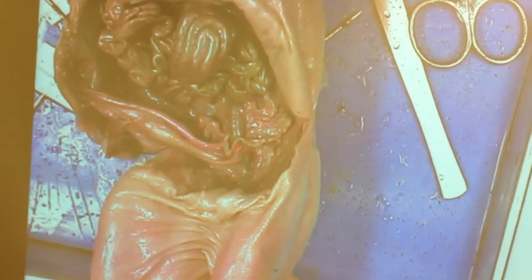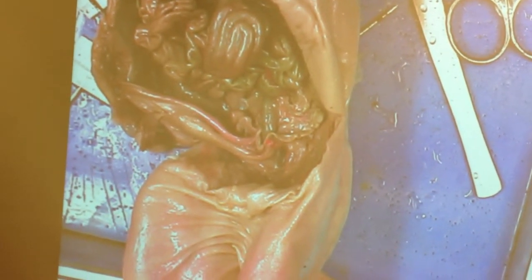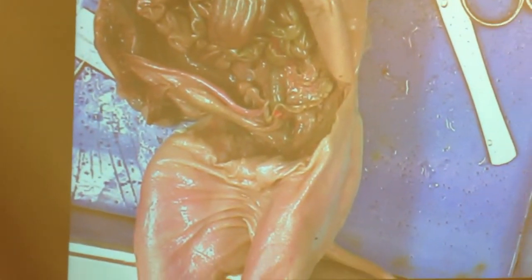All right. So in a male, you're going to have the penis. I've got to see on this other side first. Is there anything else we need to know? I showed you the vagina. The urethra and the vagina come together.